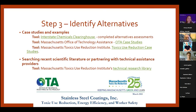And they also, and we'll mention this later, offer a certain level of technical assistance around using their tools, which can be really helpful, especially if you're having a hard time navigating it or finding what you want. They have folks on staff that are extremely helpful doing that kind of work as well. I also want to mention that TURI has their hands in a lot of different research projects, and they have a technical research library if you want to go a bit deeper into recent scientific literature that may or may not be used widespread in the industry, but you want to see what's emerging or what could be emerging, or potential partners in emerging technologies. This is a good place to check out.